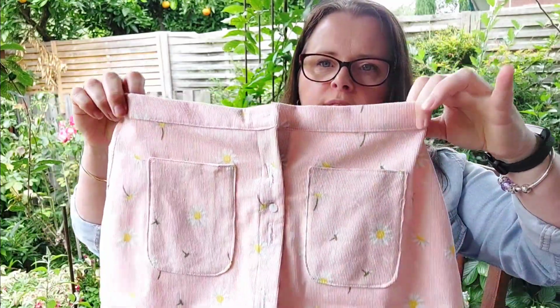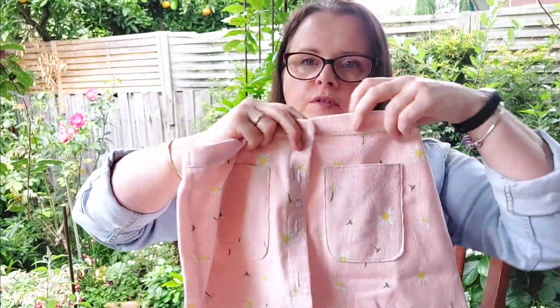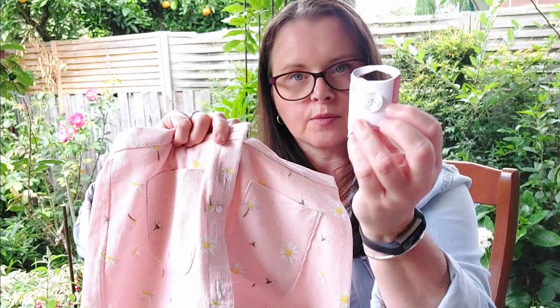So this is my daughter's. As you can see, it doesn't have buttons because I couldn't find any. I've done all of the buttonholes that are real proper buttonholes on this one. That is what these are for, to go on this. So I had to go get the buttons today, or else I just couldn't finish it. I'm really hoping they're going to fit.